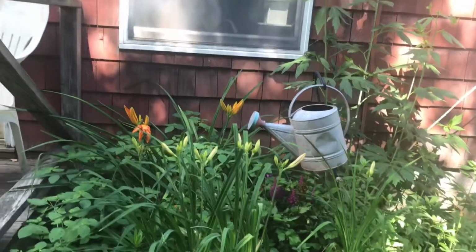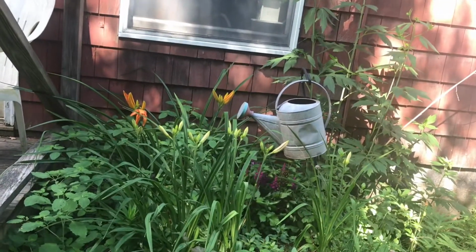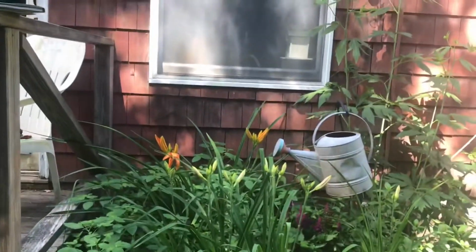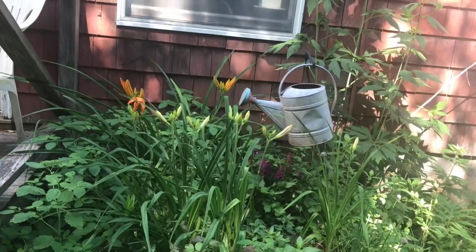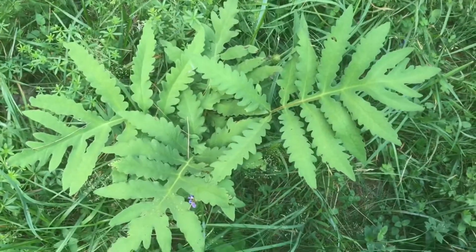Okay, so you can see I do have like a mini garden. This is nothing like my garden at home. We sort of let nature take its course. Back here, I come sometimes and pull out the weeds, but that's about it. So the first thing we spy is a fern.